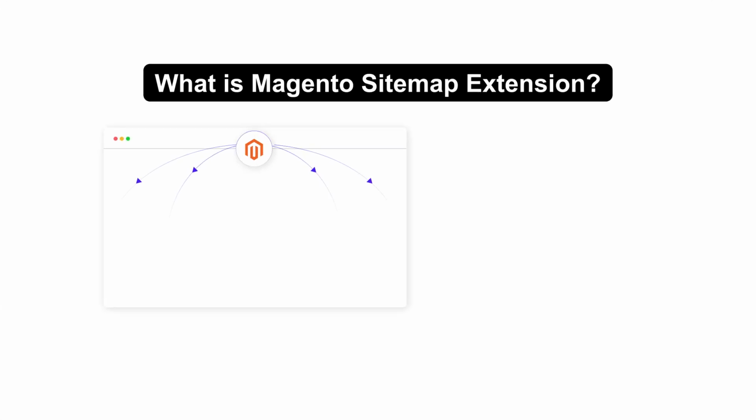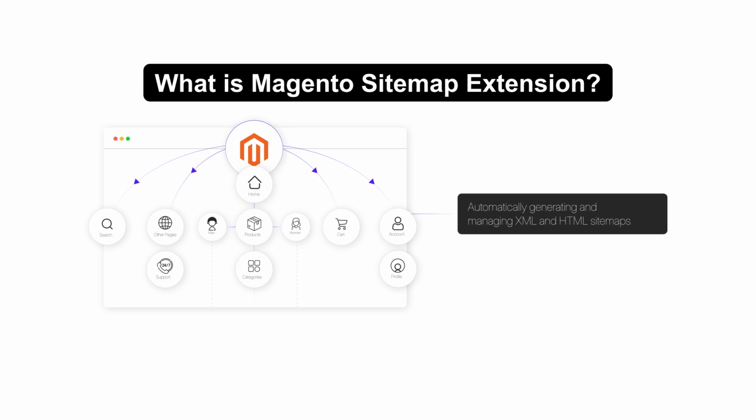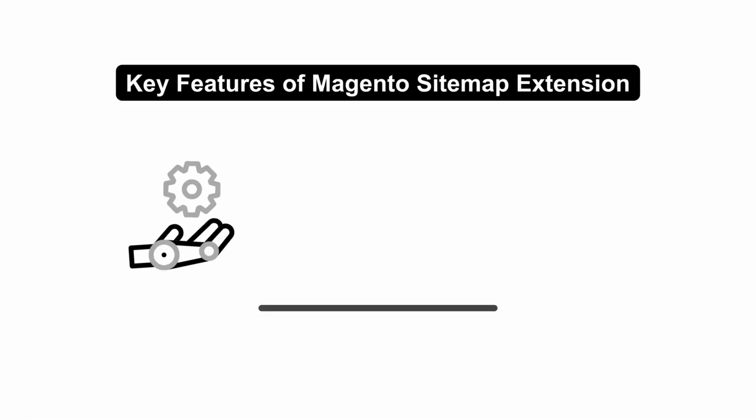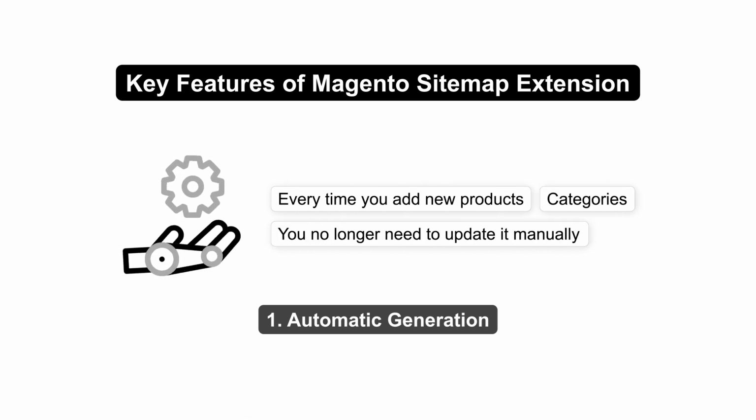A Magento Sitemap extension is a tool that automatically creates and manages XML and HTML sitemaps. It helps Google find and index your pages, products, and categories faster. The extension automatically updates your sitemap every time you add new products or categories. You no longer need to update it manually.